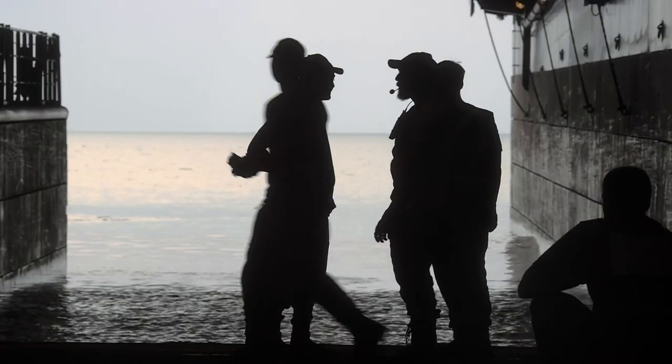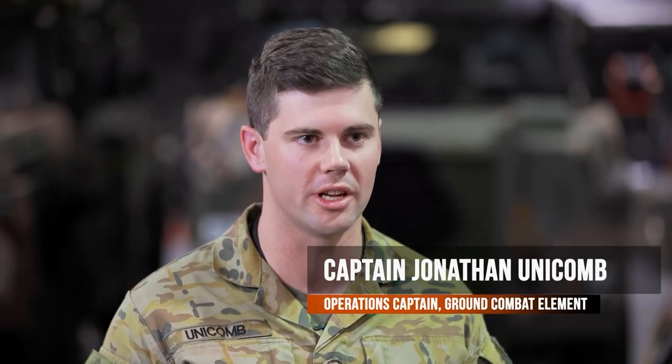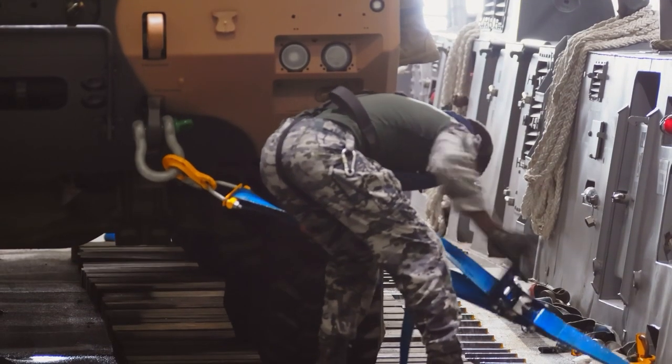The Navy play an important role for us as the ground combat element. Without them, we wouldn't be able to get our vehicles, equipment and personnel from the ship to the shore to conduct whatever mission we're required to do.